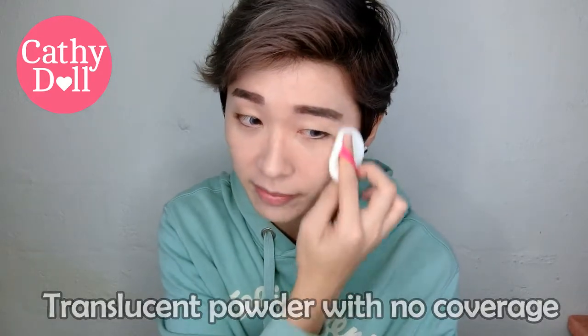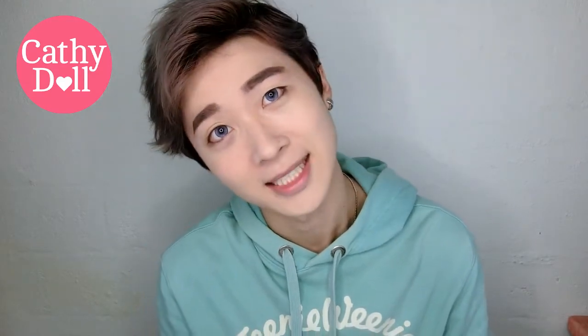So I'll just apply it all over my face. As you can see, it's like a white translucent powder. Doesn't really have much color. I have put the foam all over my face and this is the finished look. I'll just go out now, hang out with some friends, and then at the end of the day, I'll see if this holds up well, and you'll see whether I have a matte face or whether I'll have an oily face. See ya later.